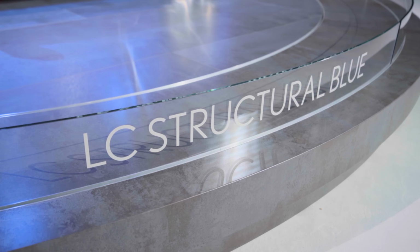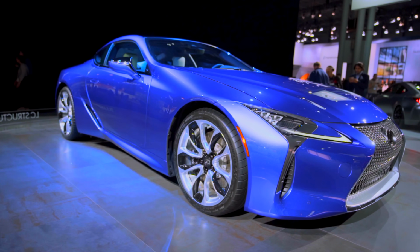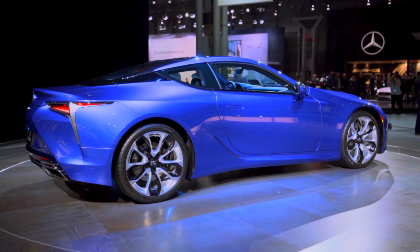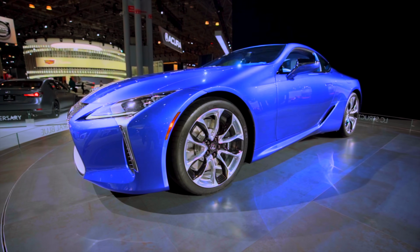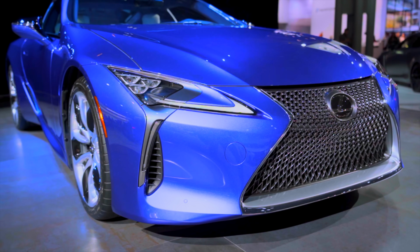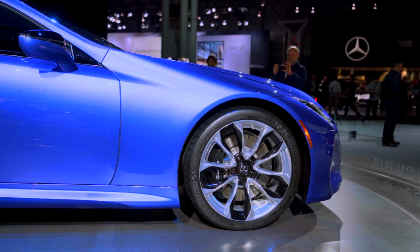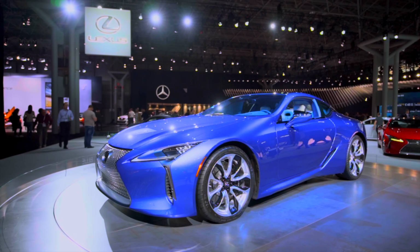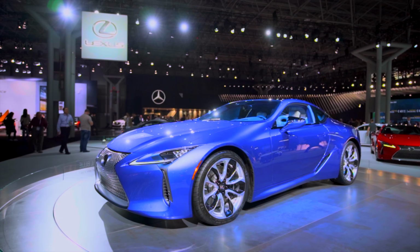Moving across the Sea of Japan, we find Lexus and the structural blue LC. The LC is Lexus's Aston competitor, and from all accounts it seems to impress everyone that's been inside one. But with this new lick of paint, I'd say it's just as impressive from the outside as well. It's seriously so difficult to relay how mesmerizingly blue this car is.